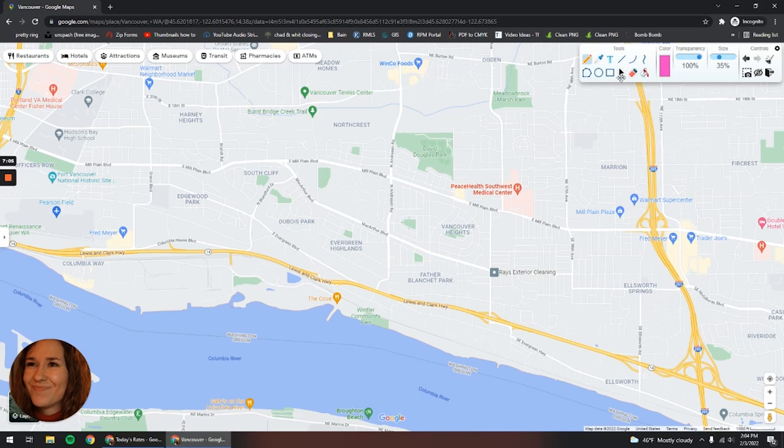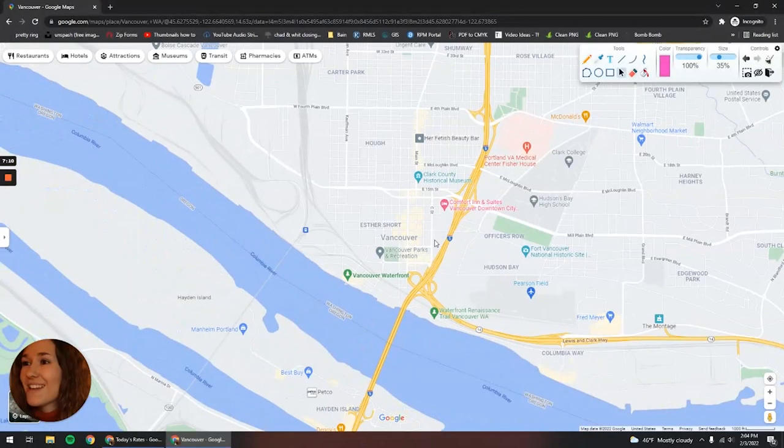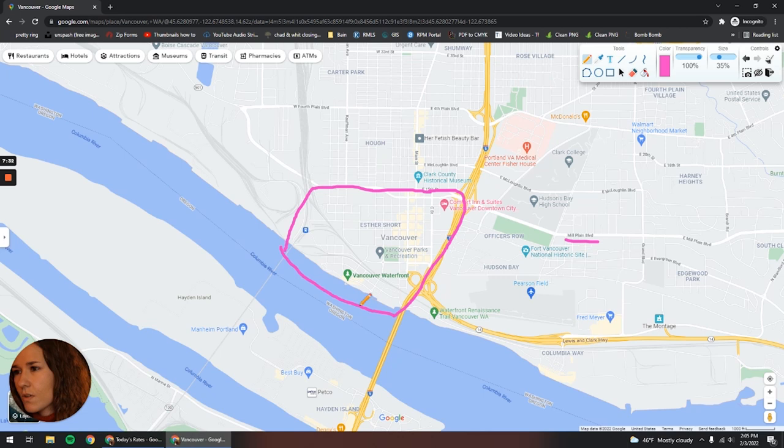We are going to go to downtown. So downtown, let's talk about downtown. I would consider downtown to be, this is Mill Plain Boulevard right here. It goes all throughout Vancouver. You can see it's right here. I would consider south of Mill Plain Boulevard to be downtown. Okay, so like this whole area right here. And then on the west side of 205.